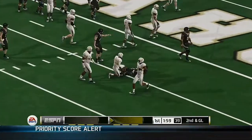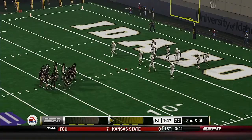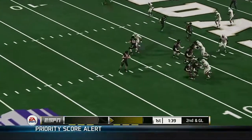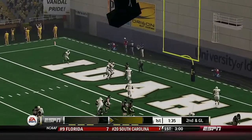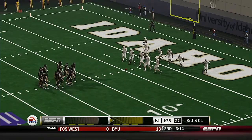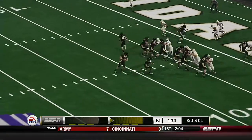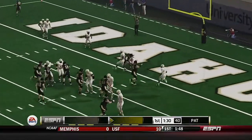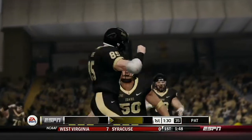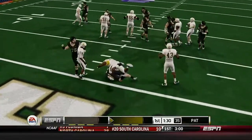Some room. Nice run to the outside. That's good. That brings him second and goal. And this is the 8th play of the drive. Folks, third and goal from the 4. And the goal line defense digging in here. Going to the end zone. Touchdown for the tight end. Mismatch and exploited it for the score. If you're right, the tight end had that one all the way, and there wasn't much the defense could do.